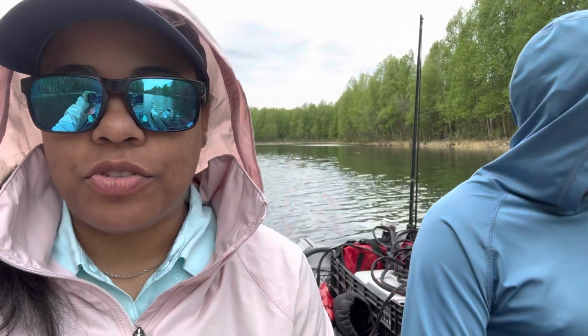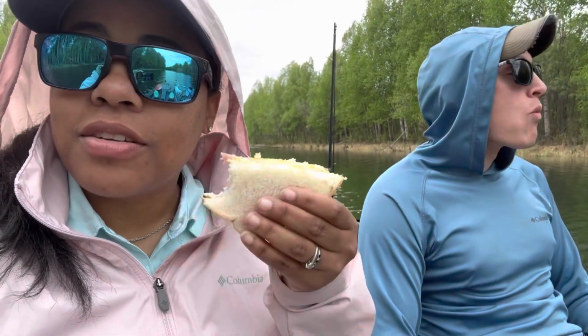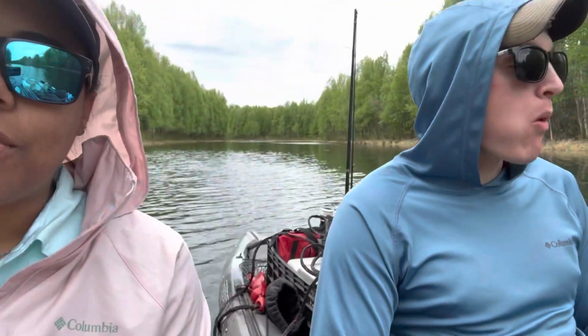We have other patrons on the water. They're being so loud. So we decided just to coast and eat our sandwiches. How's the sandwich?